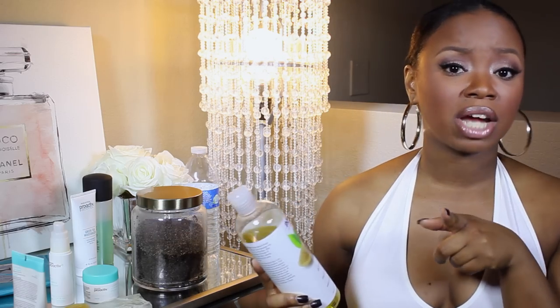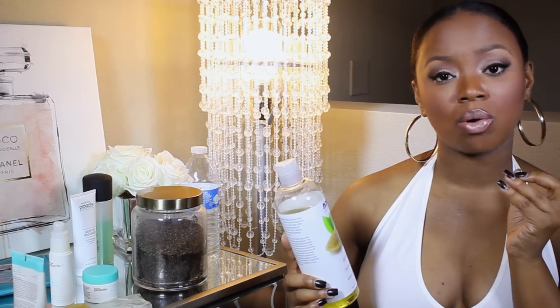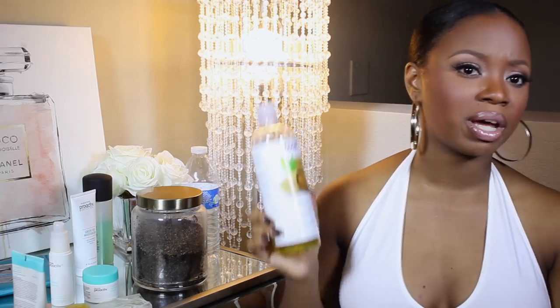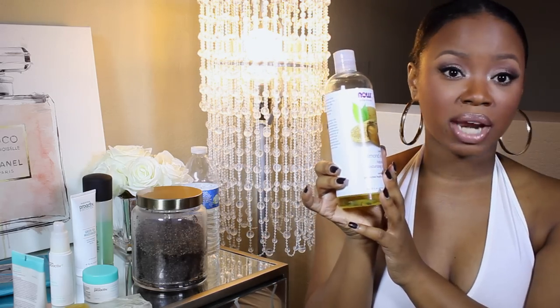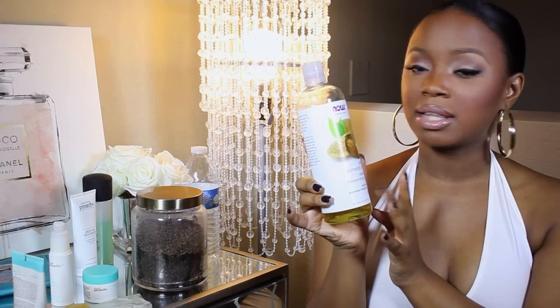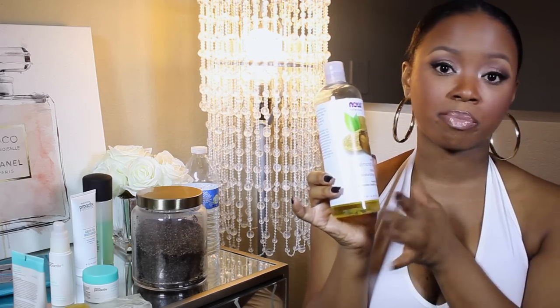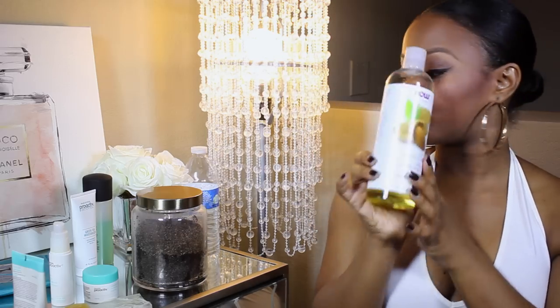And another oil that I do use sometimes is coconut oil. I use that here and there whenever I feel necessary, but this is my number one oil that I go towards daily. As far as daily use, I'm not using lotion. I just go straight for my sweet almond oil, and it feels great.